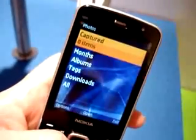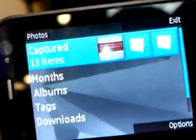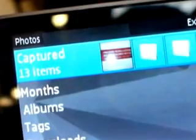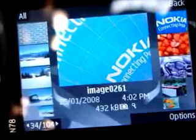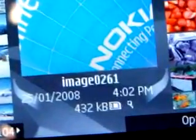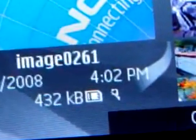It effectively replaces Gallery. Photos allows several different ways to view captured images and videos. The usual all-encompassing all category, by time, by albums, and by tags, which are applied by the user. The N96 has automatic geotagging. This uses the N96's GPS to embed the location where a photo was taken right into the image file.